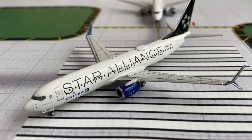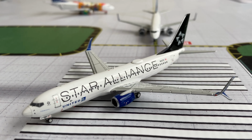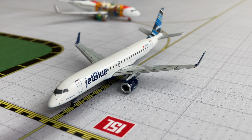And then scooting on over to the United Star Alliance 737-800. This aircraft is going to make a flight to Chicago O'Hare. And then let me just move the camera around a little bit to the JetBlue E190. This is the barcode with service to Santo Domingo.